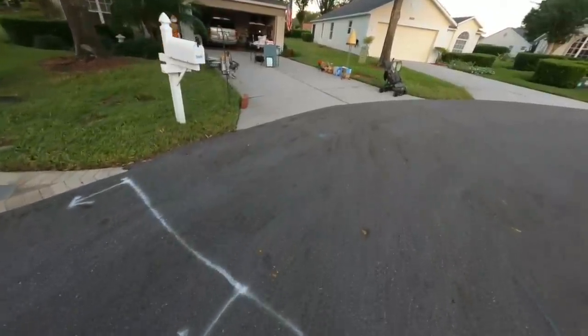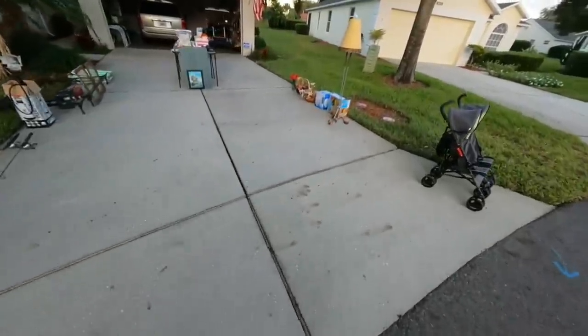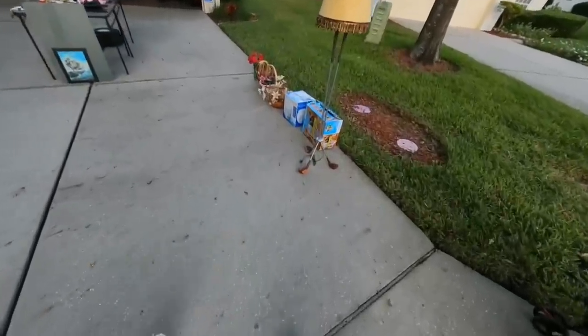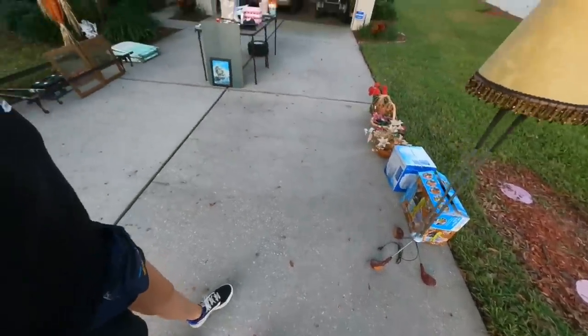Whoa. That might be the coolest lake ever. Kind of need that. If there are real clubs down there too, that would be pretty epic. I don't know. They're cool though.